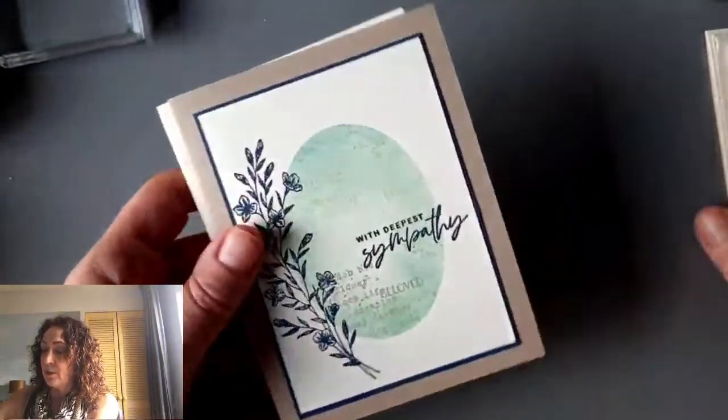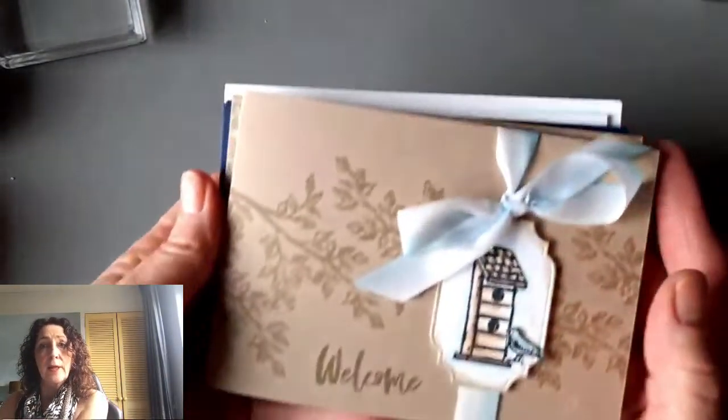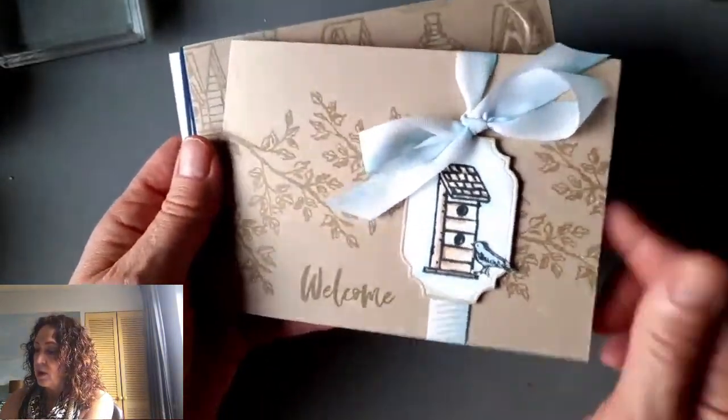So I hope to see some of you. I'm looking forward to stamping with you in person. Then I have a birdhouse class, a garden birdhouse class. That's the 29th at 10 a.m. And we're making this. This is a baby card.